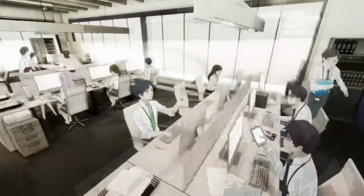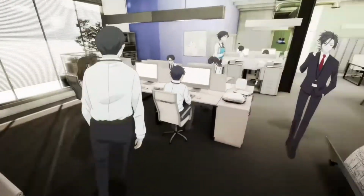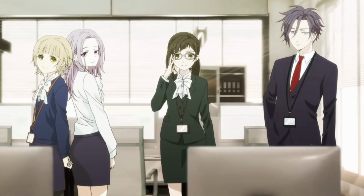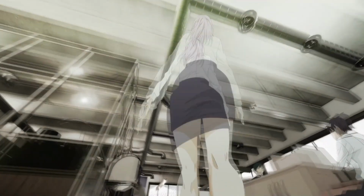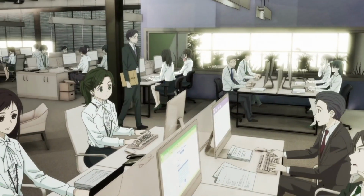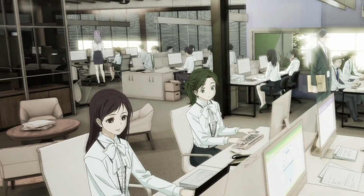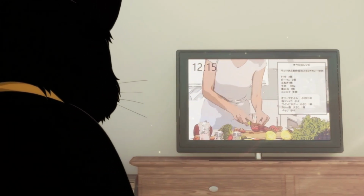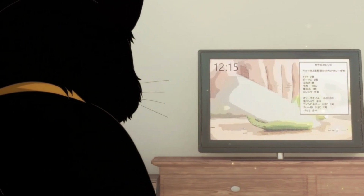The characters are animated nicely. The settings that aren't the outside, like the office and the apartment, are also well designed and animated. But I don't know if it's just me, but I feel like the lighting for the office feels really dull. I don't know if that's on purpose to show that it's really boring to work in an office space, but I just hope to see more of this type of experimental animation in future episodes.